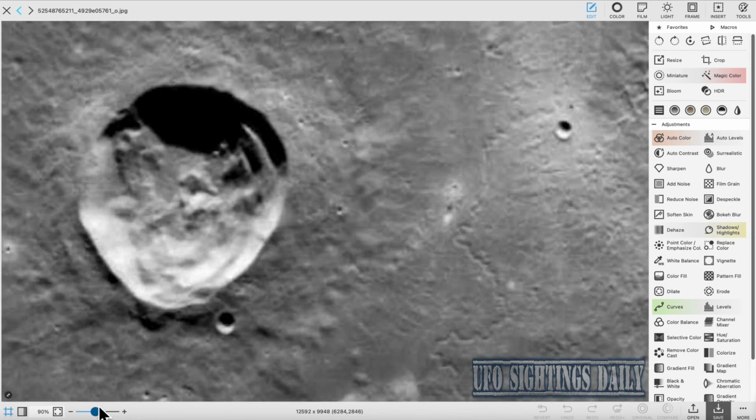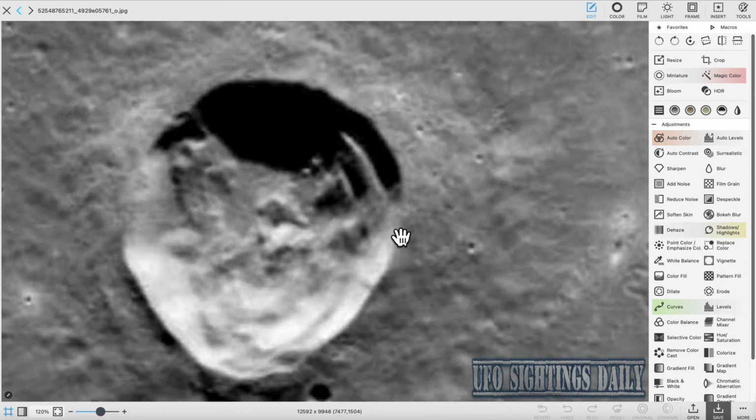Whoa, what is that? Did you see that? I mean, it's huge, whatever it is sticking out. It's like giant rib bones or something.